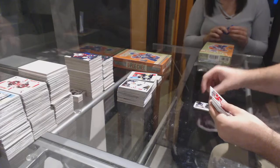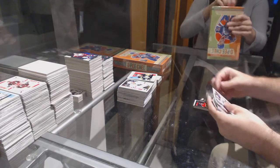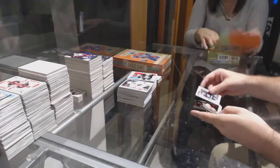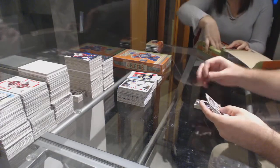Islanders, Andrew Ladd. Scheifele for the Jets. Backstrom for the Caps. Monahan, Black for the Calgary Flames. Draisaitl for the Oilers. Allen for the Blues. Carlson for the Sens. Blackwater, Skinner for the Carolina Hurricanes. Line A mini for the Jets.